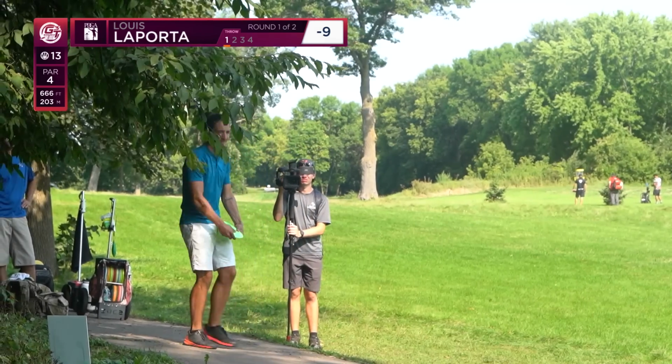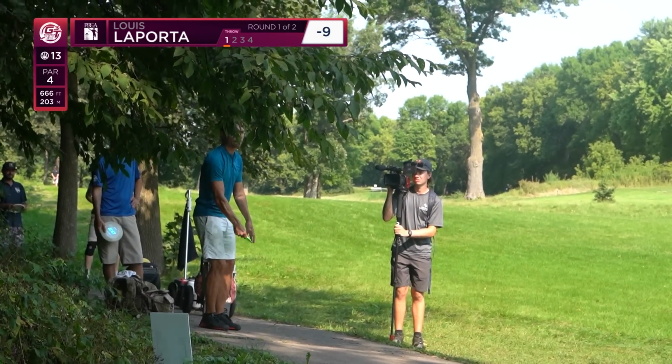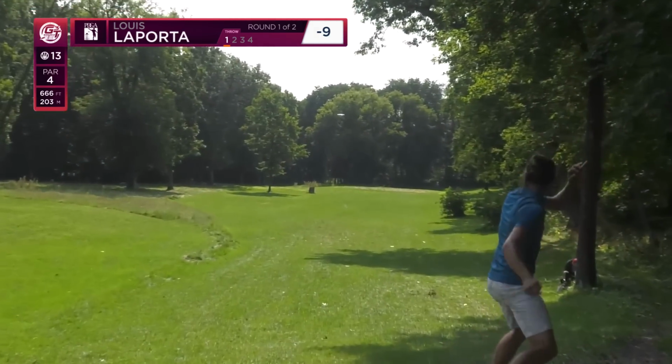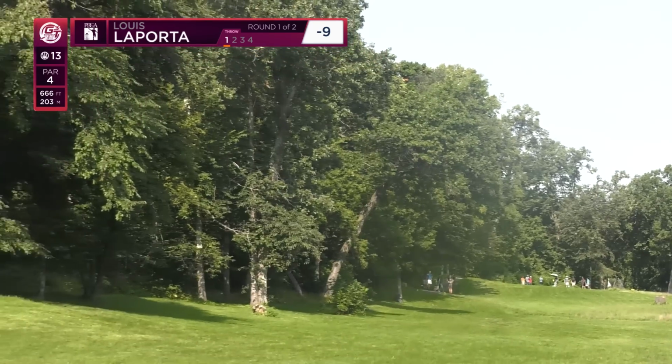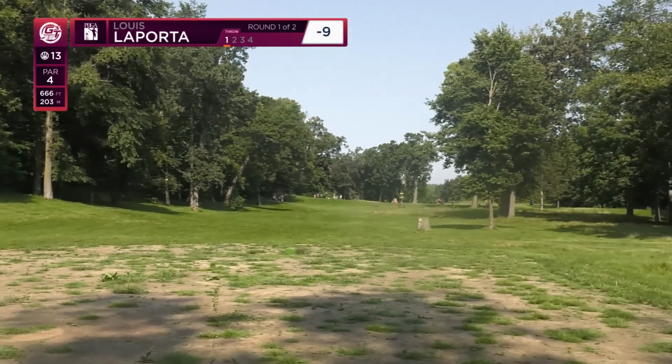You know, what a beautiful day. Not too much wind. This course can get very windy as well. And there was a little bit of wind, but for Preserve standards, it was a calm day. Good looking shot here from Louis. It's flexing out. Again, he's throwing the disc very well today.